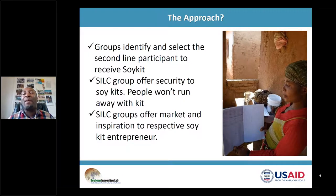This also stops the first entrepreneur from thinking about running away with the kit. In Malawi, of course, with some households, once they have this group arrangement, there is the tendency to run away with the kits or with things that they get. But with these two, they always have their eyes on the household that received the initial kit, because that's where they know their second kit will come from.